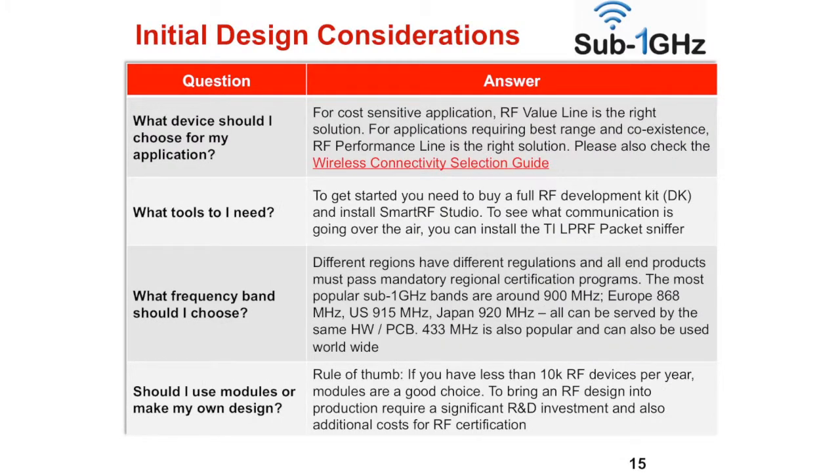There are some initial design considerations we believe are important to think about. We have listed some questions, and you can read our answers to the right. What device should I choose for my application? What tools do I need? What frequency band should I choose? Should I use modules or make my own design?